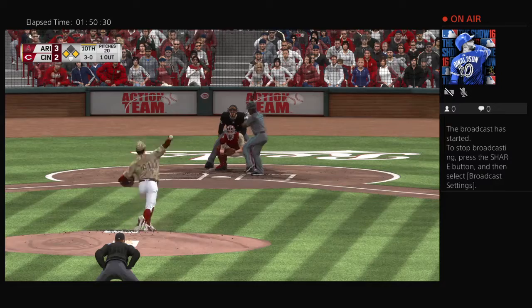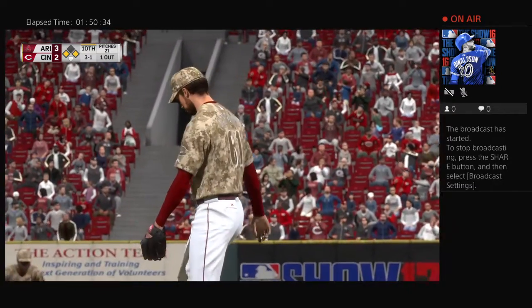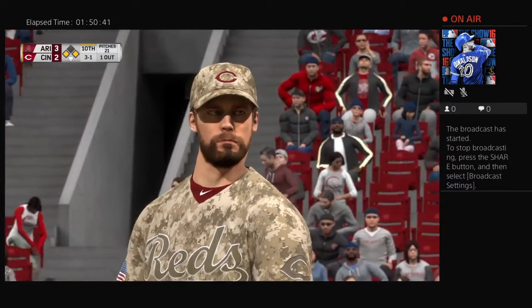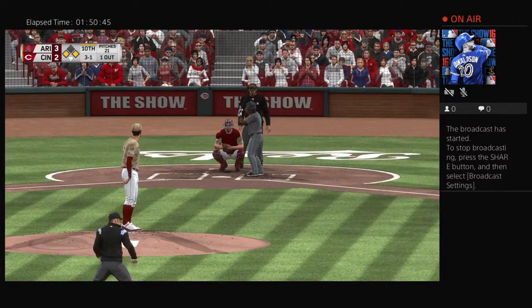Ready with the 3-0 pitch. Takes a look at one catching the outside corner. I really like what he did right there. 2-0, he wasn't able to hit the spot he was shooting for. 3-0, he made a better pitch, and now he sits 3-1. Let's see what he does here. Runners are at first and third, one away.